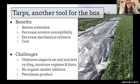However, relatively little is known about these tarps with respect to nutrient cycling, moisture regimes, or their effect on biological activity. And additionally, they are a plastic, non-renewable resource. And unlike the use of cover crops, they do not implicitly add organic matter to the soil.